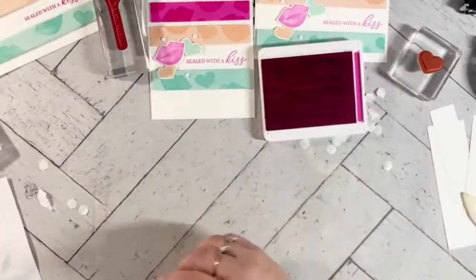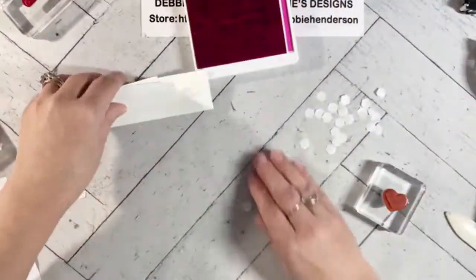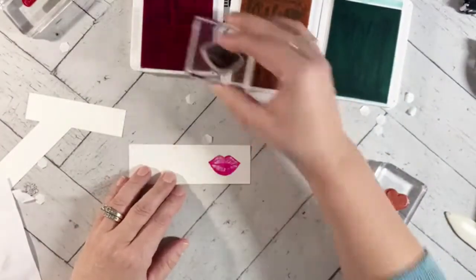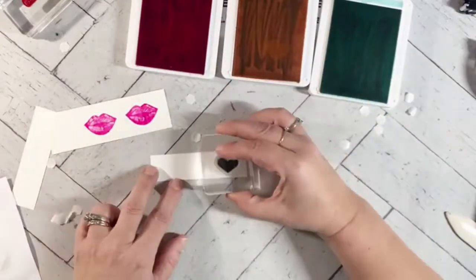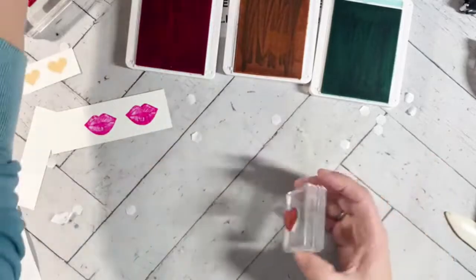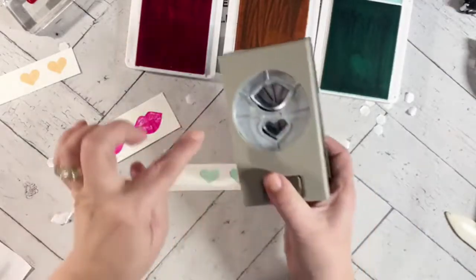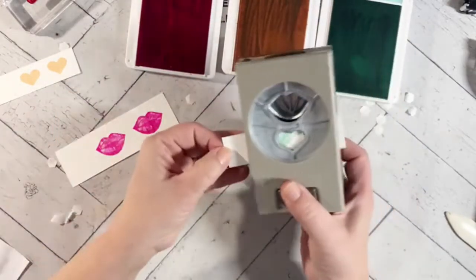Okay, now we have a little bit of stamping to do. So I have some scrap paper here. Let me move this over so I don't get them dirty. And I'm going to go ahead and use the Pool Party ink, Petal Pink, and Magenta Madness. I'm going to start out with the lips. So I'm going to do 2 lips. I'm going to do 2 hearts. So Magenta Madness, Petal Pink, and then I'm going to do 2 more hearts with the Pool Party. And the reason I did this on little skinny strips is so I can insert this way and not lose too much paper. And hopefully I won't lose my hearts when they go flying.